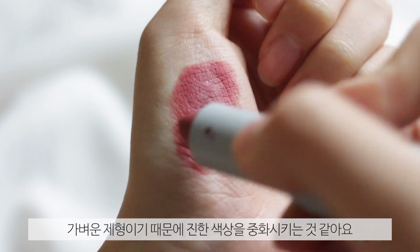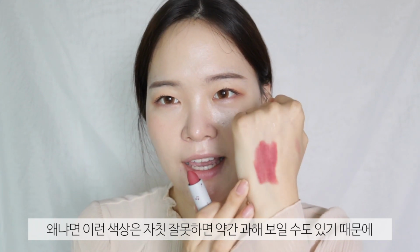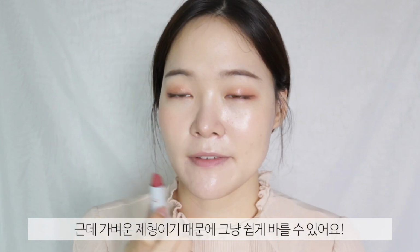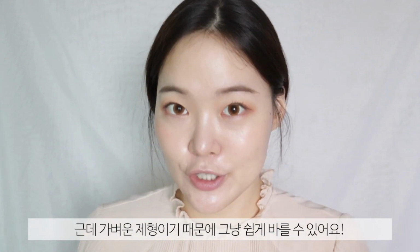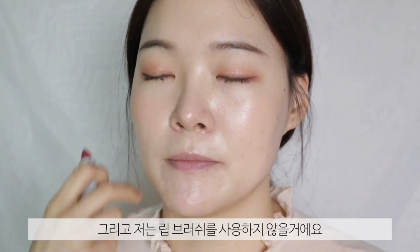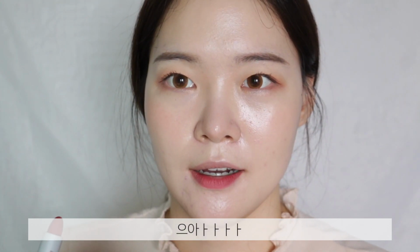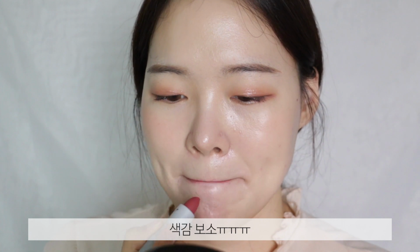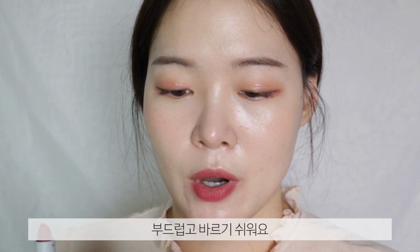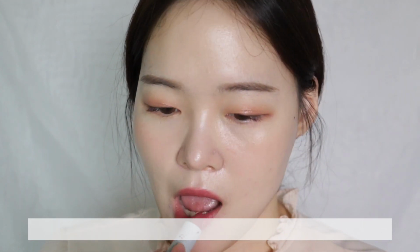Because of that lighter formula, I think it kind of balances out the intense color, because with these, it can be a little intense. I feel like with these colors, you have to be a bit committed to them. But just because of the light formula, you can just swipe it on, you're good to go. So first I'm gonna take this beautiful Fake Cannon and apply it first, and I'm not gonna use a lip brush just because I feel like the formula is easy enough to work with. That color though, right? It's very soft, very easy to work with, very light, but the color is everything, right?